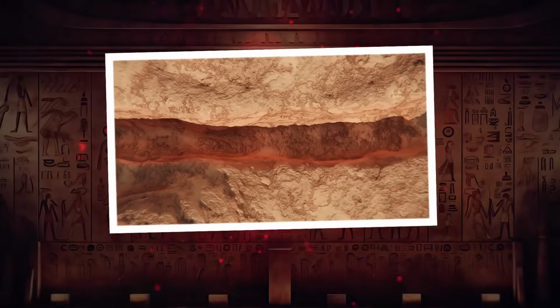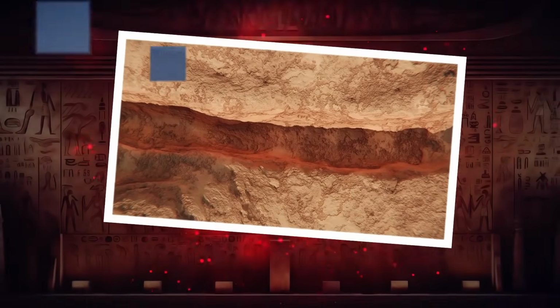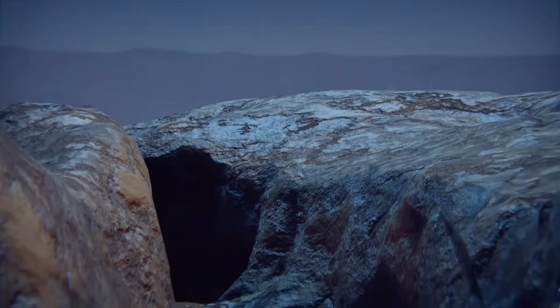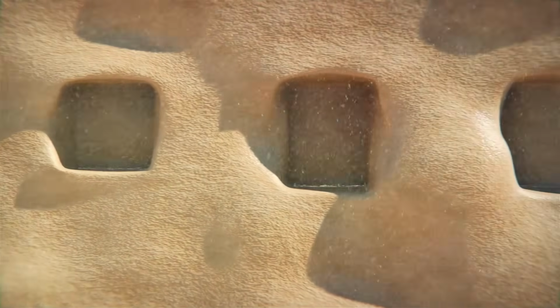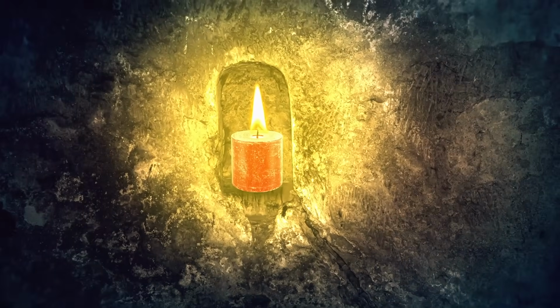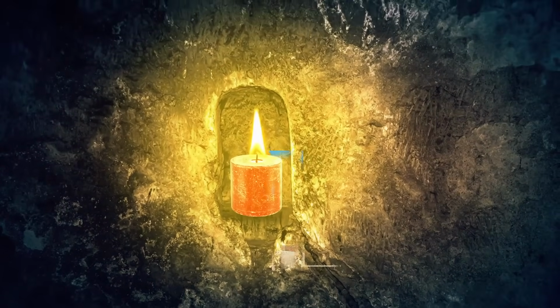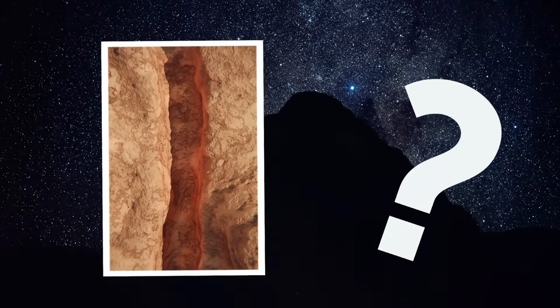Another theory suggests that the dry moat had some kind of spiritual significance. Maybe it was a sacred place, where souls of nobles gathered to serve the late king in the afterlife. There are even niches in the walls that work as a hint at this spiritual function. But most researchers believe that this purpose likely developed much later, long after the complex was built for Djoser. So, what was the moat really designed for?